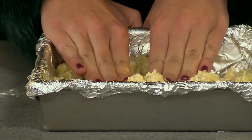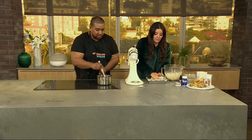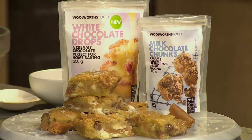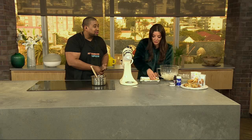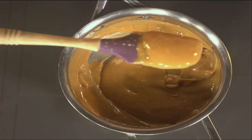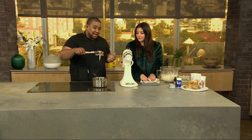Okay, right. So now I'm packing the cookie dough. If you can see on our display over there, we've got those little caramel candies. Literally what we've done is put them in a pot with some salt and some condensed milk, and we melted it down. That's an easy way to make caramel. And it turns into this. I mean, the magic of science, okay?